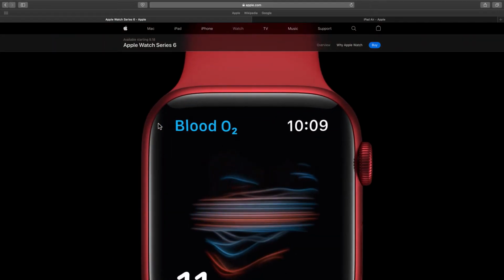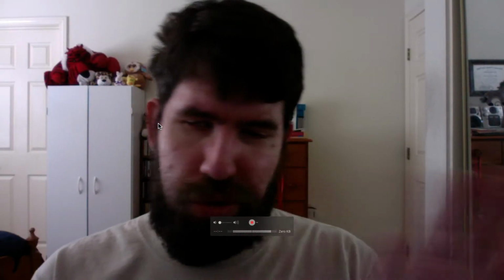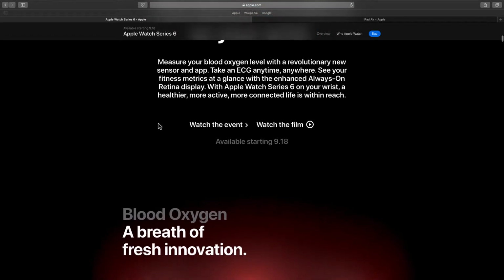For those of you who cannot see, the back of the watch feels the same, but on the inside, they've got a totally different setup. They've got 4 green lights, 4 red lights, and an infrared light. The red lights and the infrared light are going to be used to monitor your blood oxygen level. And for those of you who could not see, Apple Watch Series 6 also comes in a product red and a brand new, very dark, what I personally call royal blue.